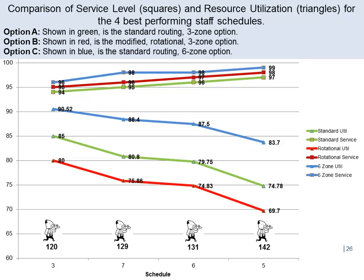Seth, did you actually implement this, or what were the operational implications once you went live? That's a really good question. As I said, it's not good to do a model if you're not going to implement it. So we did implement this here at GMC.